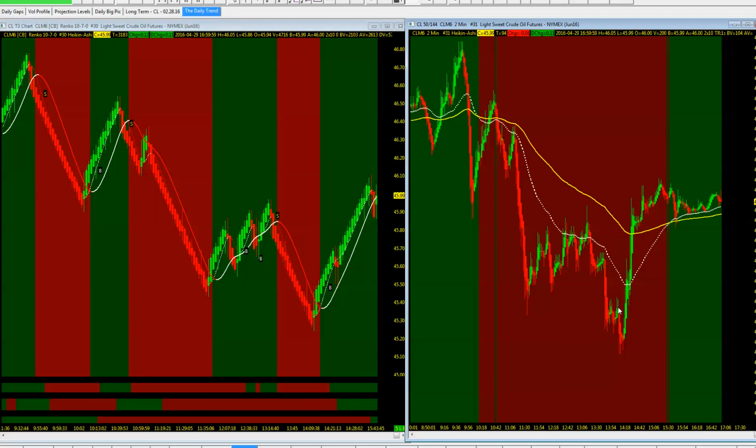Several opportunities downside on 2 to 3 charts in sync, giving you an entry to the downside here, one of the better entries of the session in the PM session, and then back to the upside on 3 charts in the green after a pullback.